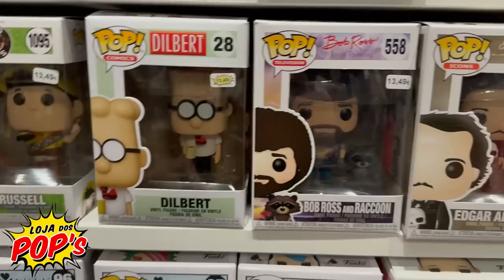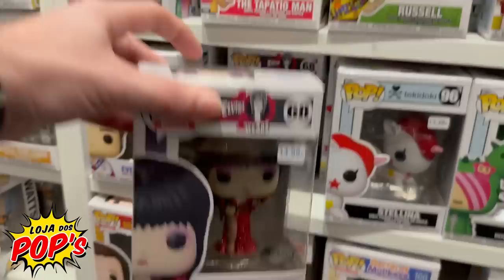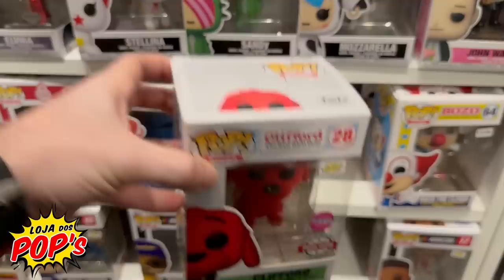Here's some Bob Ross. That Dilbert pop is spot on. So there's a lot of great stuff. Oh, here we have a Diamond Elvira, which is great, as well as, oh, they have a Flocked Clifford. If we didn't have this one, it would definitely be coming home with us. That is super cute. Over here, we have a lot of sports pops.